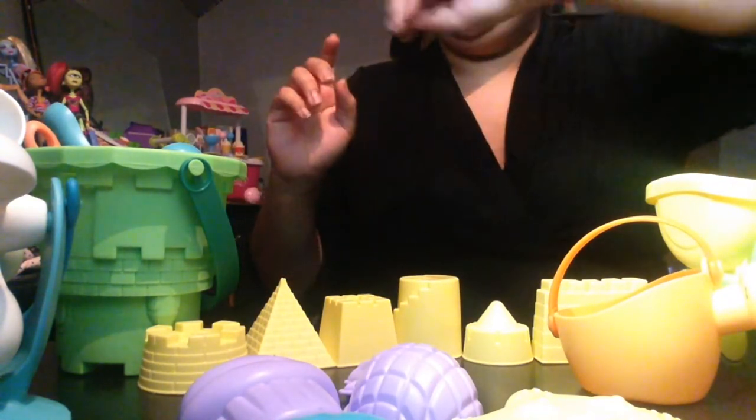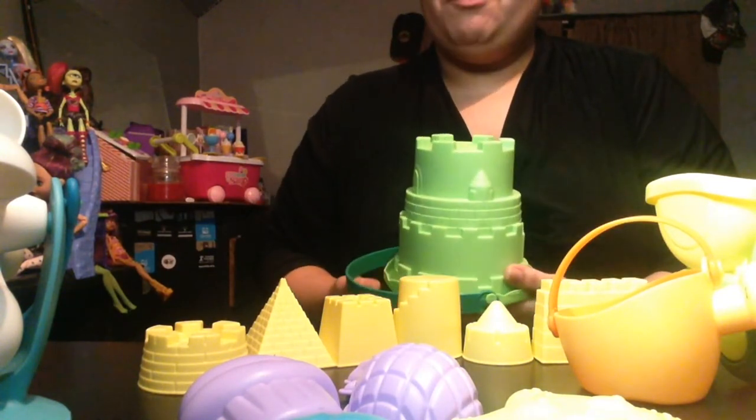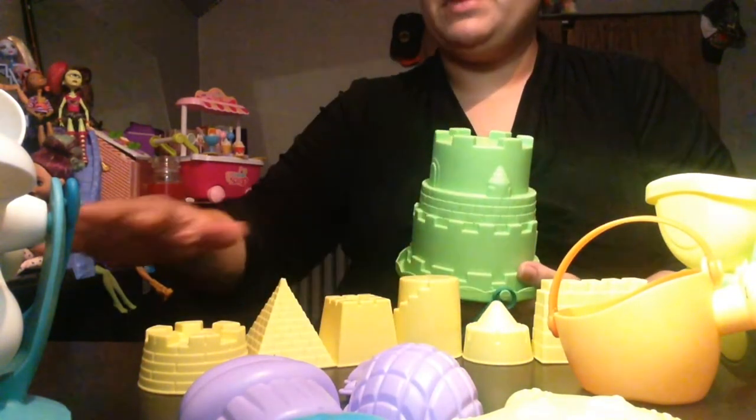It comes with 2, 4, 6, 8, 10, 12. I lost count. 2, 4, 6, 8, 10, 12, 14, 16, 17, 18, 19, 20 pieces. There is 20 things. 21 including the bag. This comes with 21 pieces. This is awesome. It's everything you need for building and having friends with the building. I think what would be cute is having this castle and then a bunch of little tiny buildings surrounding it and making a kingdom.